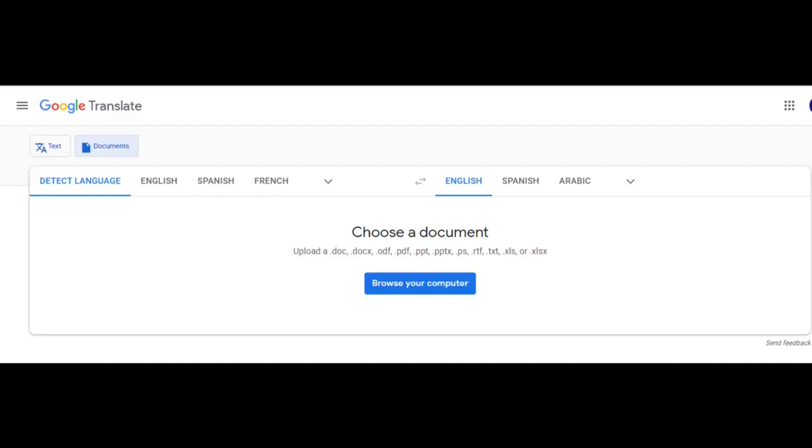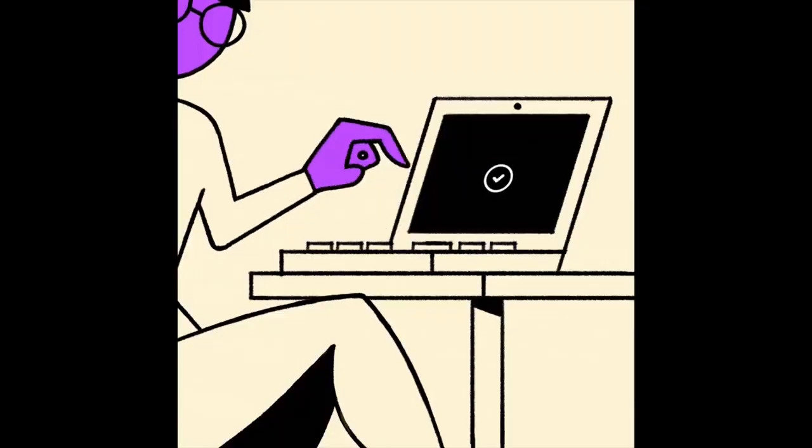submit the entire document. As you can see here, you can translate the text like what I showed you with copy and paste, or you can click on the document option right here, click on browse on your computer, and upload the entire Google document to Google Translate, and it automatically translates the entire article for us. And then we can submit that to different jobs and different offers, and we can get paid.